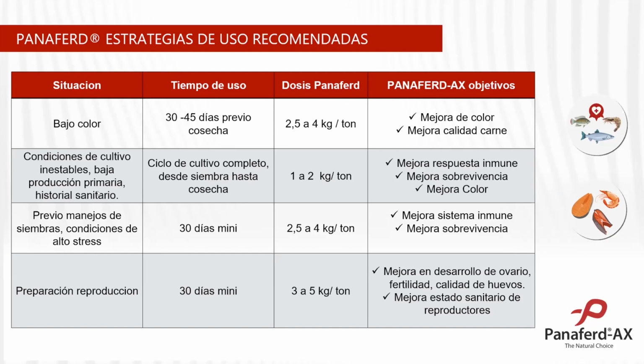The second level is also interesting to mention, especially in some countries like Ecuador or Panama or Mexico, depending on the farming situation, especially during the winter or during very high temperature, during water exchange problems. We advise to use Panaferd during the full cycle at much lower levels. It could be between 1 to 2 kg per ton. And as I showed you, there is a very good immune enhancing effect. It will improve, of course, the survival of the shrimp, especially against some bacterial problems, and you improve the final color of your product.